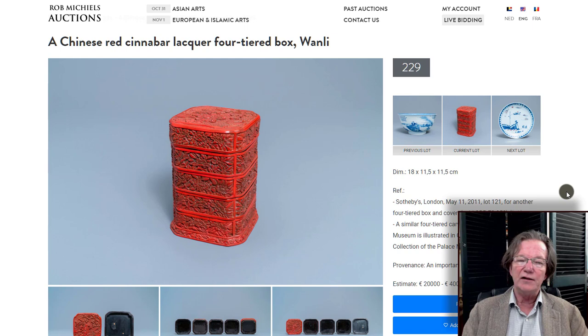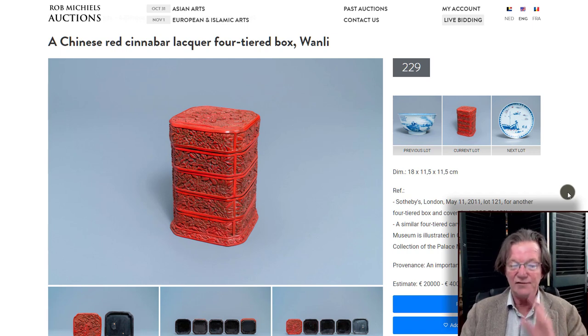One of the big lots in the sale is this. It bears a big estimate, but these are pretty rare. It's a Wanli period nest of 4 stacking boxes with a 20 to 40,000 euro estimate. Don't worry, there's lots of other stuff for under 1,000 euros too. But this is an interesting thing.